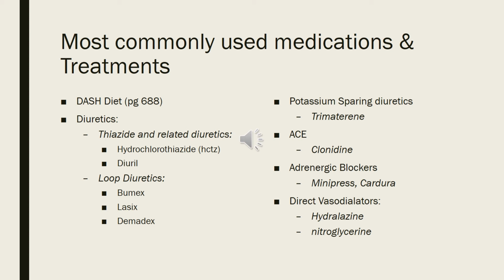So you're going to have them on these medications. You may have them, like I said, on two diuretics, but you're probably going to have them on something like clonidine or Minipress, or you may have them on hydralazine, and they may have nitroglycerin PRN sublingually to take, or they may be on a nitroglycerin patch, depending on what's going on with that. So you may have them on one or a combination of these medications. It just depends on how high their blood pressure is and what their lab work is also showing.